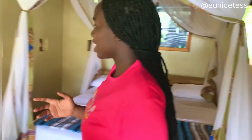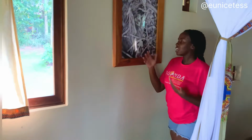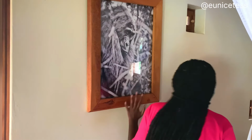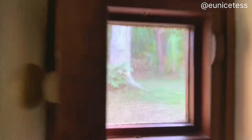So when you get inside, the first thing that struck me is a picture of the gorilla. You guys know that Uganda is home to almost half of the world's gorilla population, so this clearly represents that. Then another cute thing that I noticed are these cute little windows. These are like the smallest windows I've ever seen. So you get to have a glass of nature. Yeah, there are very many of them.